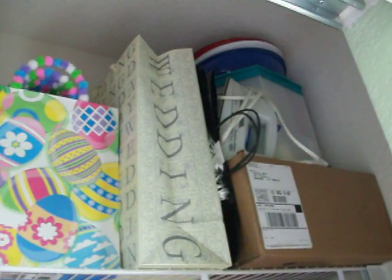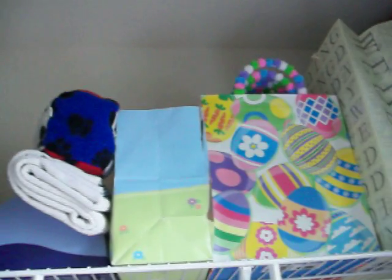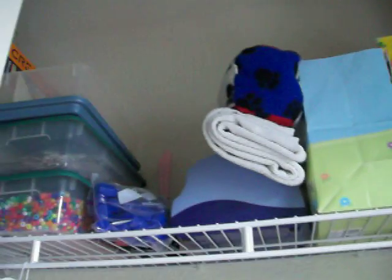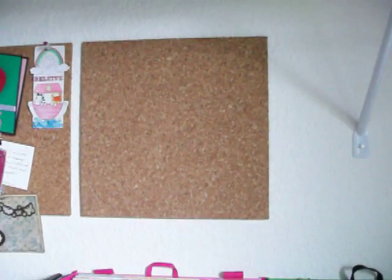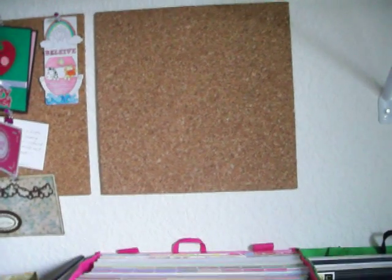And then up there is, oh, lots of stuff. I couldn't even tell you what's all in some of that stuff. So that's what's up there. There's my Xyron. So that's what I have up there. And then part of my cork board on this side is empty.